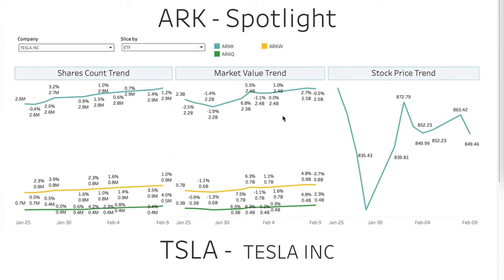Market value again is a function of these 2 combined. Hence, it went down on this date when the share price hit bottom, at least for this date range, and then picked back up. So it's been doing good since then.